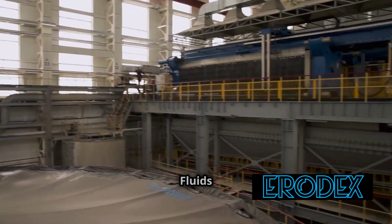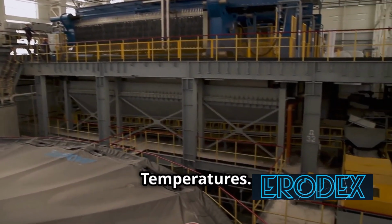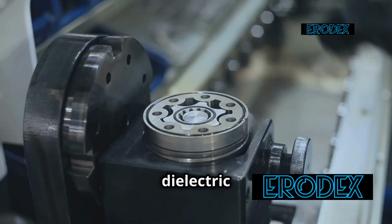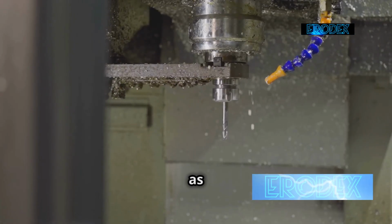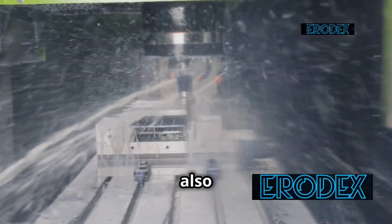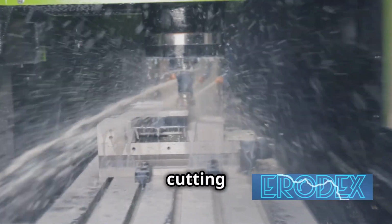Section 5. Dielectric fluids, the coolant for extreme temperatures. The EDM process generates a lot of heat. That's where dielectric fluids come in. These fluids act as a coolant, regulating the temperature during cutting. Dielectric fluids also help to flush away debris from the cutting zone.